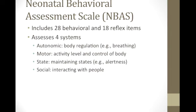This NBAS assesses infants on their autonomic physiology. So are they able to regulate typical body functions, breathing, pulse rate, body temperature? Do they have typical activity levels and motor control? So young infants will mostly just have reflex control. Infants who are lacking in certain reflexes, that might be a signal that there's something wrong at the spinal cord or potentially in the brain with reflex control.